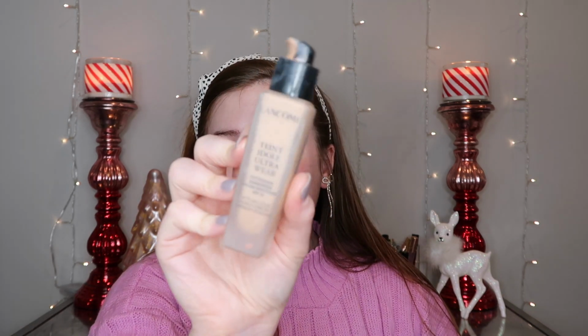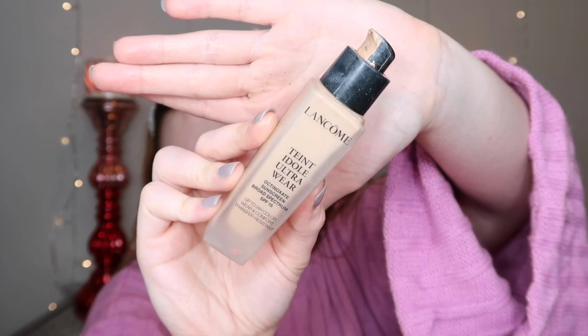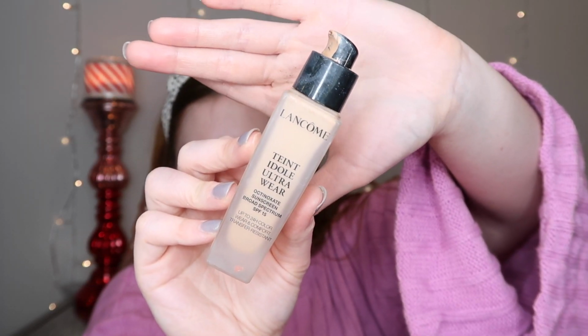For foundation today, I'm gonna go in with a foundation I haven't used in a little bit, just because it's kind of too dark for me, so we're gonna mix it a little bit. This is the Lancome Teint Idole Ultra Wear. I love this foundation. It's super long lasting, super full coverage, and it is an up to 24-hour color, wear, and comfort transfer resistant foundation. So it's not like super matte.